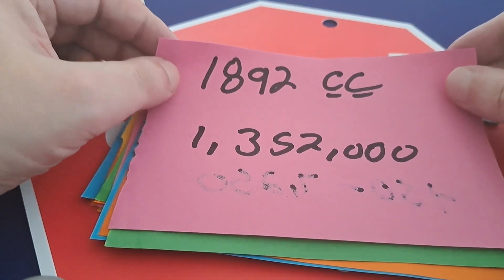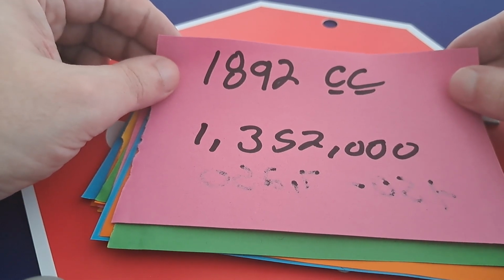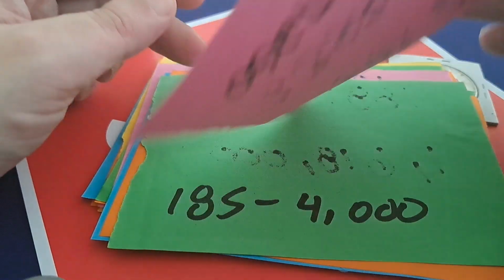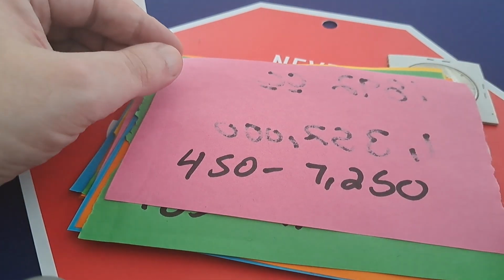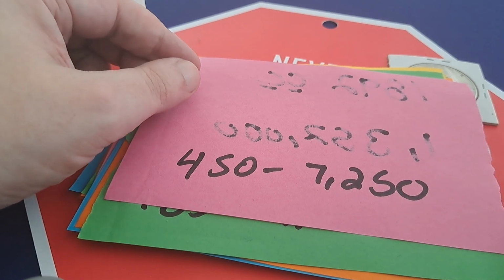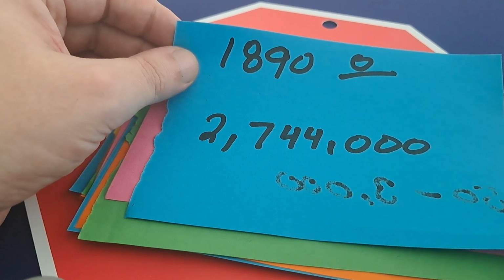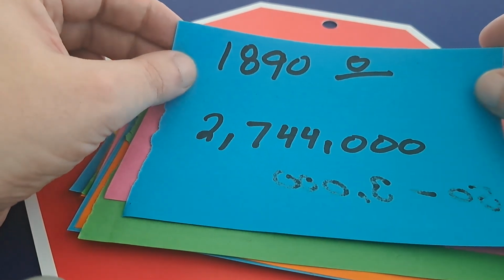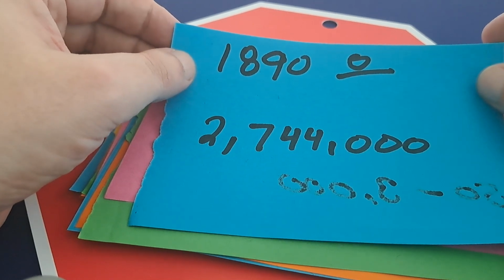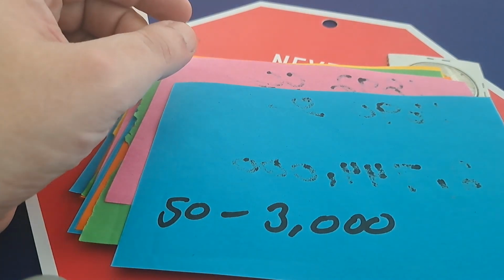1892 Carson City. A little over 1.3 million were minted in Carson City in 1892. They have the booking of $450 to $7,250. 1890 O stands for, as most of you know, New Orleans Mint. Little over 2.7 million were minted out of New Orleans in 1890. They have a booking of $50 to $3,000.